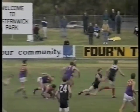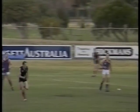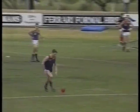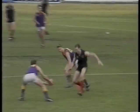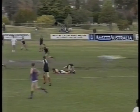Now coming through was Berry, taken there by O'Brien. O'Brien gets it to Theodore. Theodore's kick was intercepted there by Danny Thompson now. Good long handballs out there to accommodate Parkin. Parkin handballs further afield. Well done by Warner. Evades one tackle, but a brilliant smother there by Theodore.